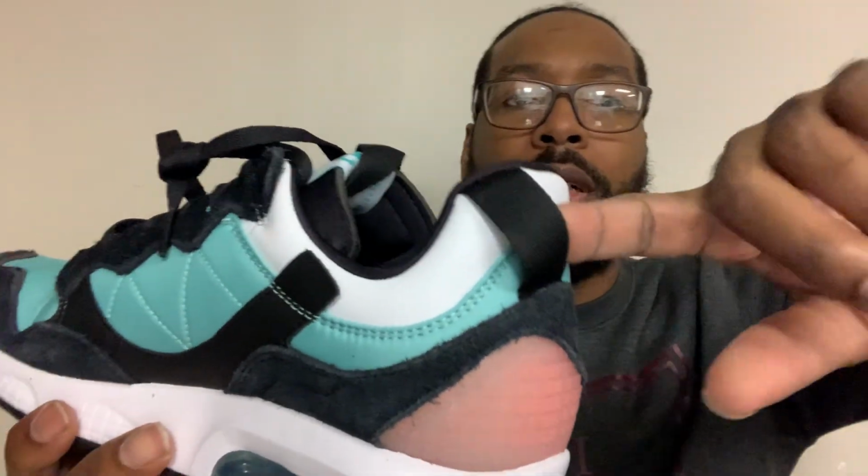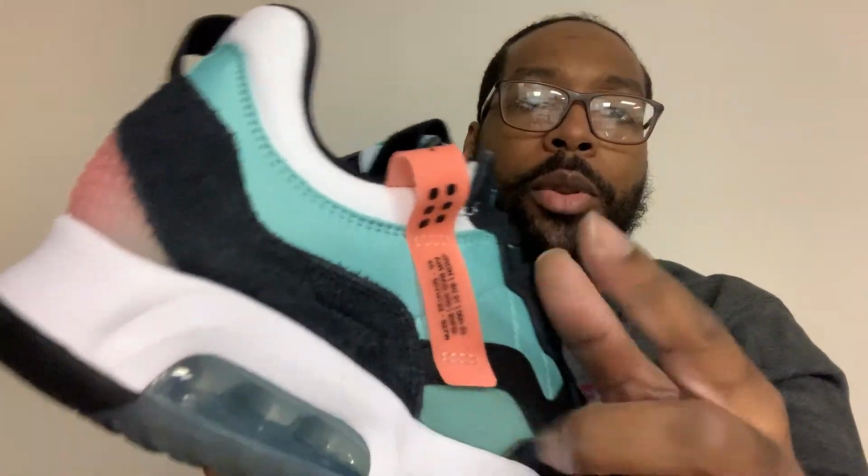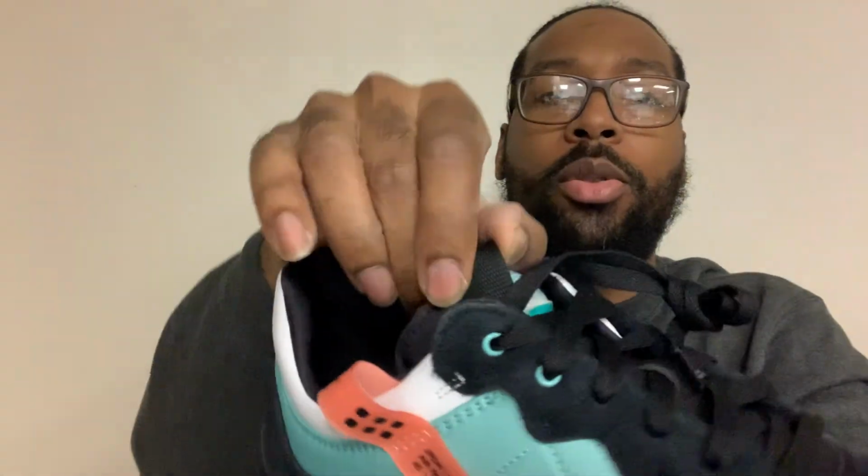This pull tab here is pretty useful. I use this sometimes. And this is a pull tab here if y'all didn't know. Then they got a pull tab right there on the tongue as well, if y'all didn't peep that out too. Right there. So, I mean, I use both. Actually, very useful.